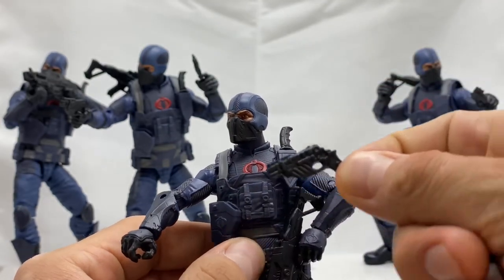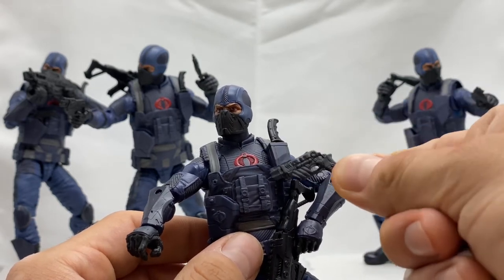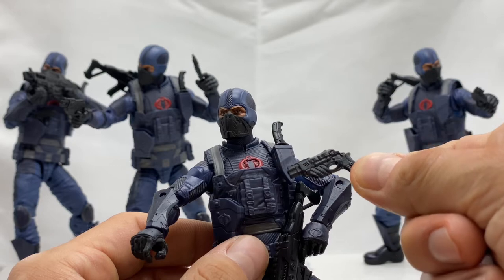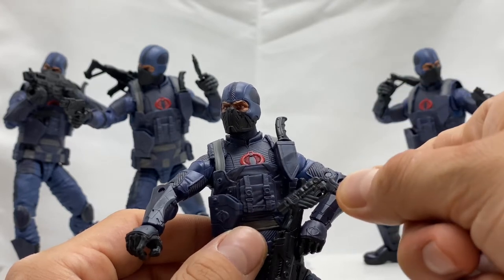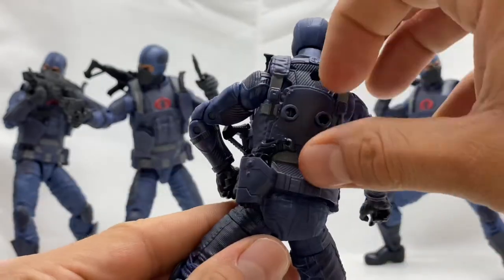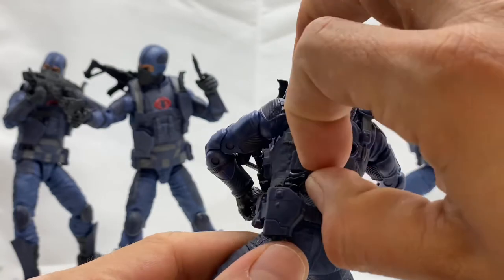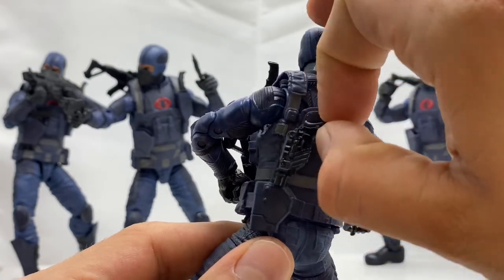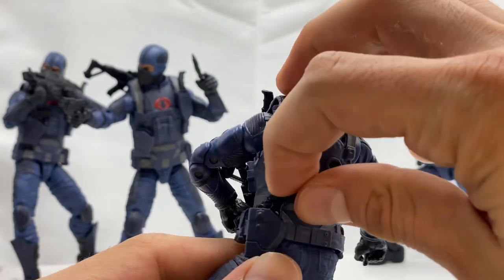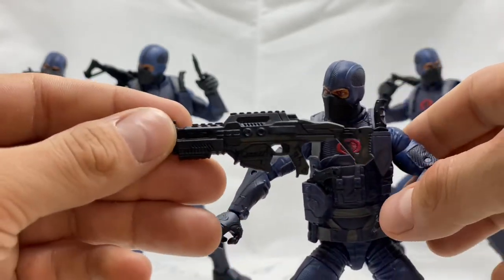As you can see, they are identical when it comes to the two handguns. So we're just going to go ahead and take a look at this one right here. As you can see, once again, no paint applications, just the black mold of the plastic. And he does carry one right here on the back of his hip. So you get two handguns with each Cobra Trooper, and you do get an assault rifle right here.